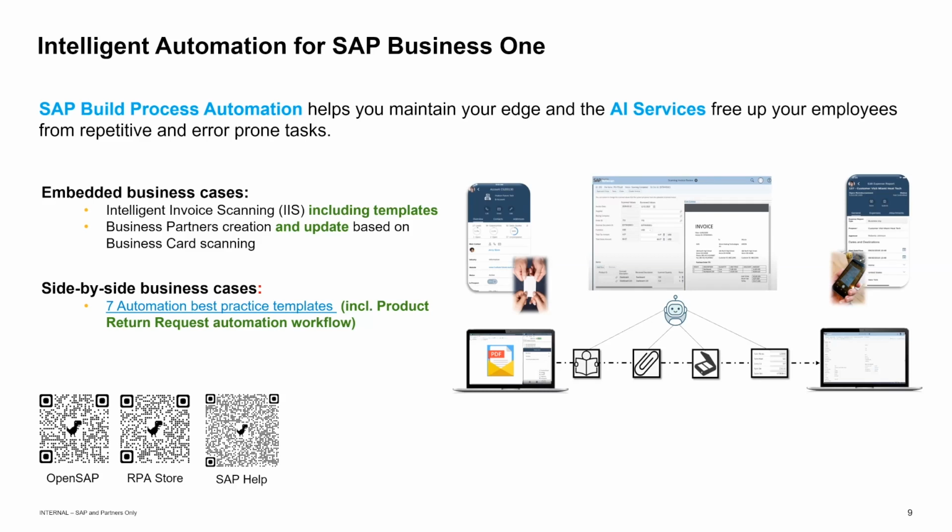And there are a couple of these bots now available for Business One. And I added some QR codes here. The first one on the left at the bottom is the Open SAP course on how to build automation. The second one, we have a dedicated store where you can find these kinds of automation scripts. And together with Vision 33, you can download these scripts and activate them for you. We're delivering 7 automation best practices as part of Business One.